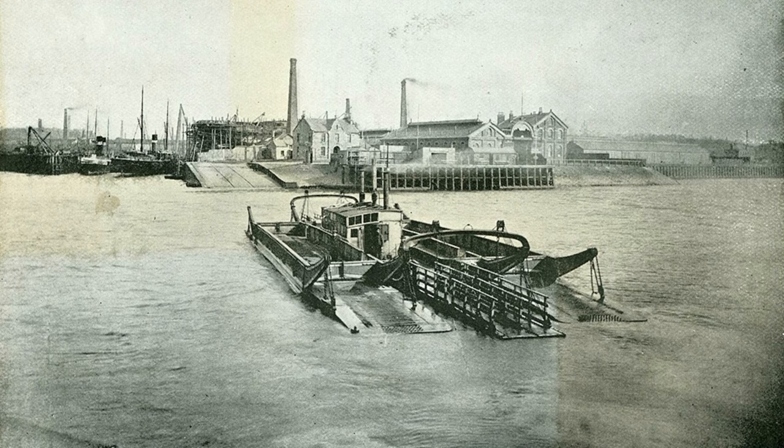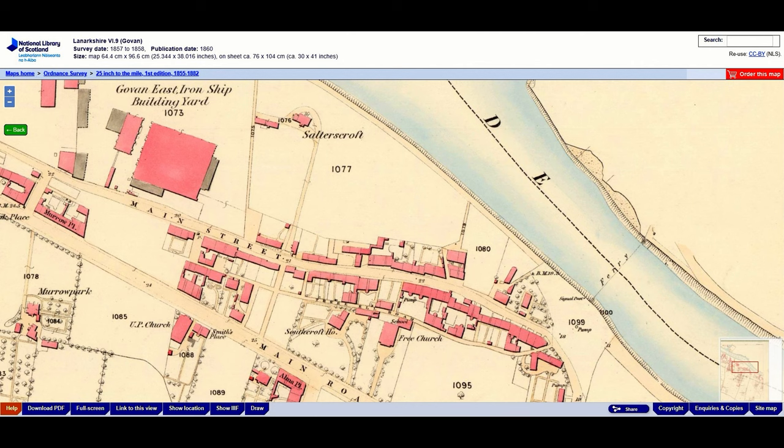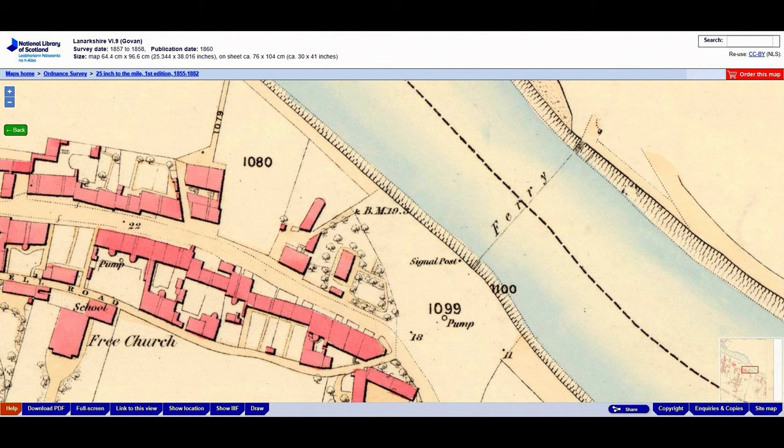A little further upstream, close to where Govan's graving docks would later be built, you can also see a ferry route, but in this case there are stairs at each terminal. The assumption is that this was a passenger ferry.